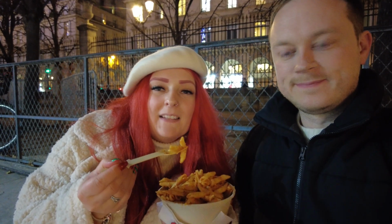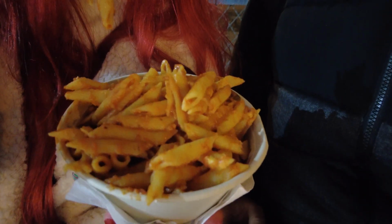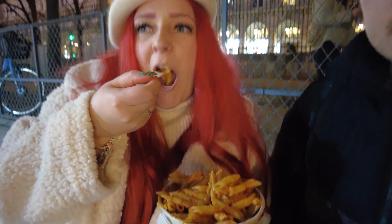We picked up some tomato and mozzarella pasta, and I've always wanted to try this. So they pop the pasta in the cheese and mix it around, and we've never been able to do it because it's never vegetarian. It's good so though. Yeah, I'm so excited. It smells really good.